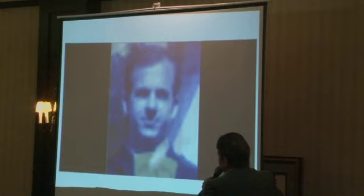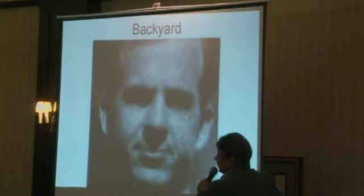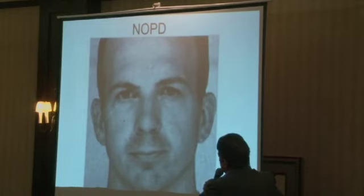And here is an animated GIF that shows. Okay, what we do is we color code each one, and I want to point out here that the only difference is up here where they've airbrushed, so just to make it look slightly different. Now let's compare the chins. This is the backyard, okay, square chin down here, as you can see. This is the New Orleans Police Department mugshot, all right? And this is a perfectly frontal shot.